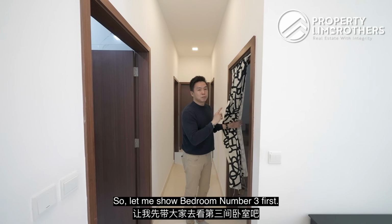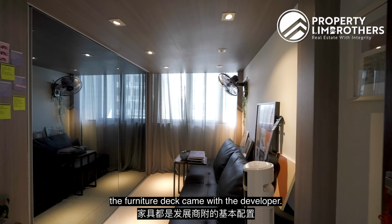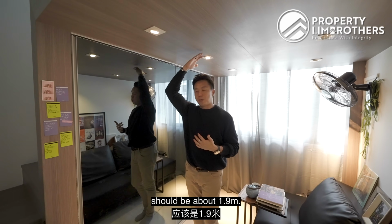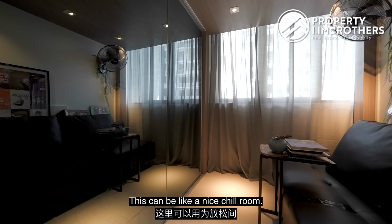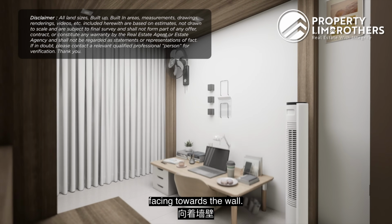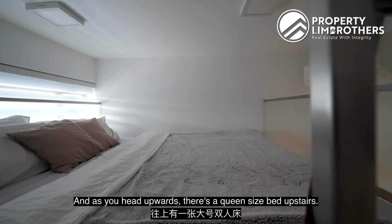So let me show you bedroom number 3 first. It's the special room. The furniture came with the developer. I think this is like a 1.9, should be about 1.9 meters wardrobe space right here. This can be like a nice chill room. You can also fit in like your work desk facing towards the wall. So this can be like a work from home office. And as you head upwards, there's a queen bed upstairs.